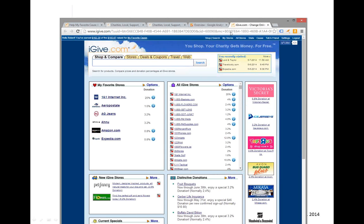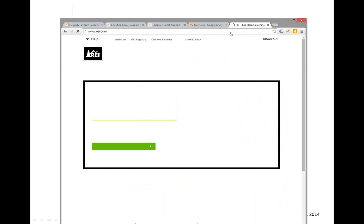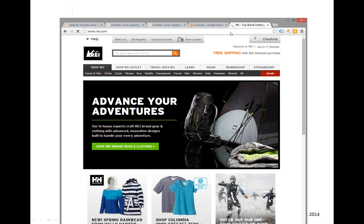But here's where the magic happens. Let's go to REI. So I've just gone to REI. Let me move this so you can actually see my screen.